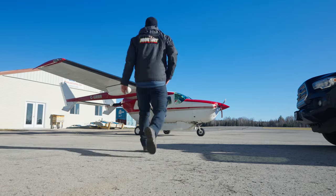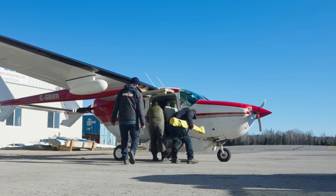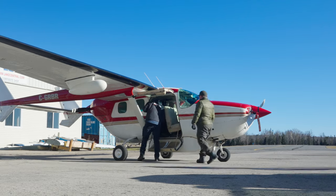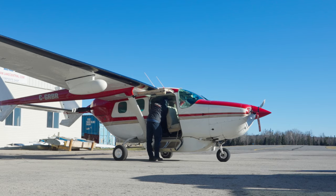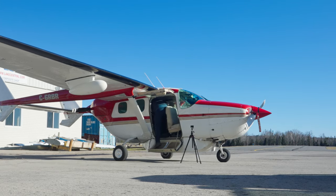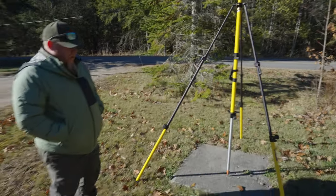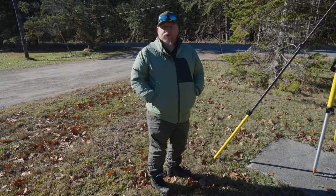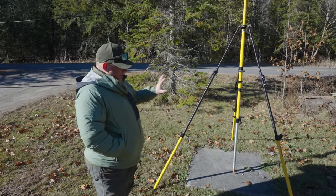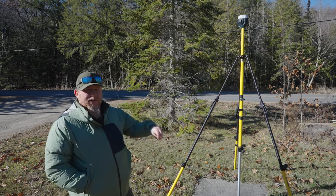All right, let's pull everything out. We're setting up our ground station here. So this base station is going to record all the satellite data so that we can sync it up with the drone and get real accurate data on where it flew. Last time we were up here, we let this sit all day and then we sent it off. The Canadian government runs a service that will give us a precise point.